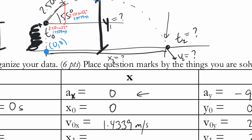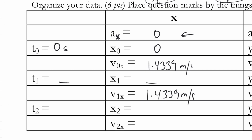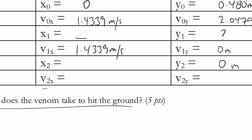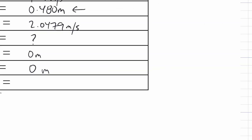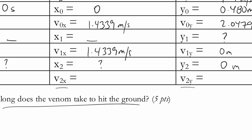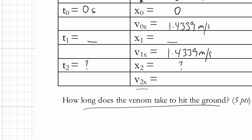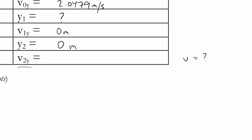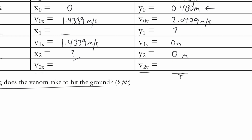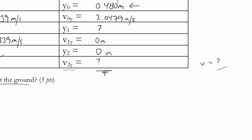Okay, for these others, X2, T2, and V2. We're looking for this time, and we're not really looking for this quantity or that quantity. We're going to combine them together to get the velocity on an angle, or the speed. We are looking for X2, because we do want to know where it's going to land. So those are our 3 things that we're looking for: T1, X2, and the final velocity.